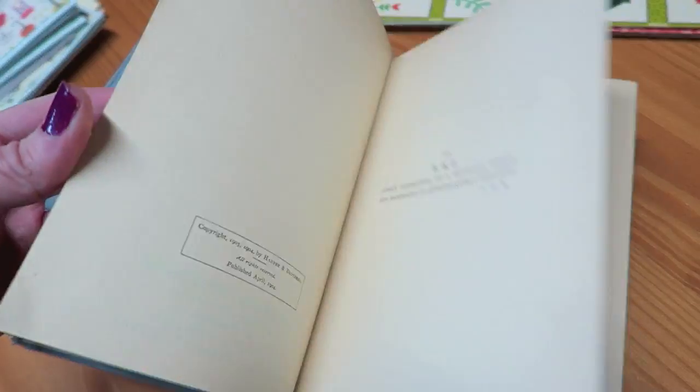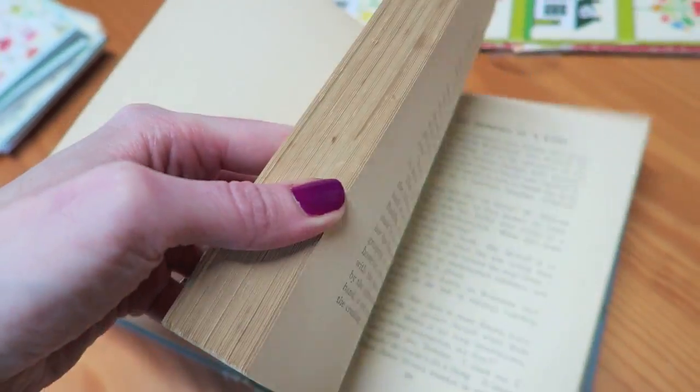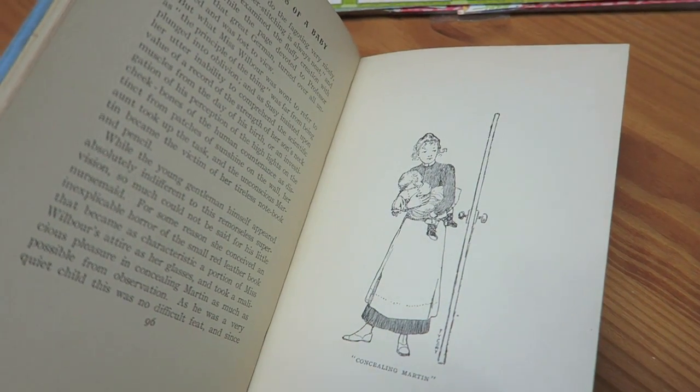So when I use this as a junk journal, I will take these pages out and absolutely use these as pockets, tags, ephemera, maybe cut out some of the pieces, and I'll probably use some of it in the book, but also some of it separate.